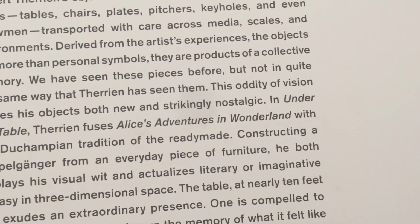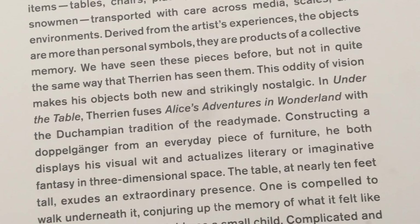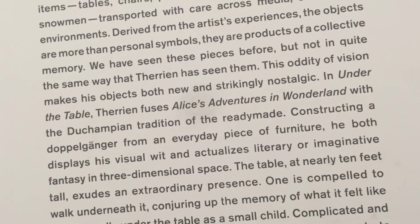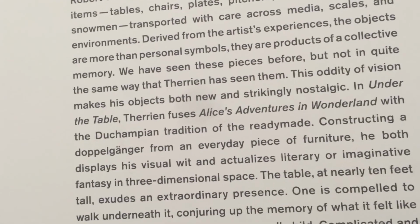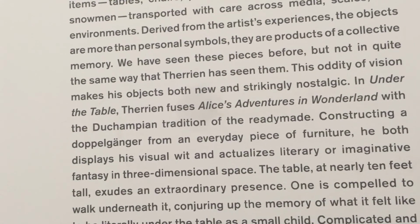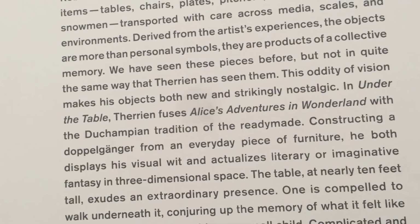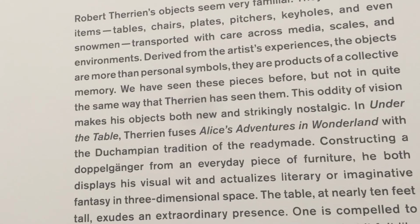The objects seem familiar, they're ordinary items. Derived from the artist's experiences, the objects are more than personal symbols, they're products of collective memory. You've seen these pieces before, but not in the same order that the sculpture or the artist has used them. So in Under the Table, Therrien fuses Alice's Adventures in Wonderland with the Duchampian tradition of ready-made, constructing a doppelganger from everyday pieces of furniture. He both displays his visual wit and actualizes literary or imaginative fantasy in a three-dimensional space. So the table, at almost 10 feet tall, has an extraordinary presence, and you are compelled to walk under it and literally feel what it's like to be a little person.